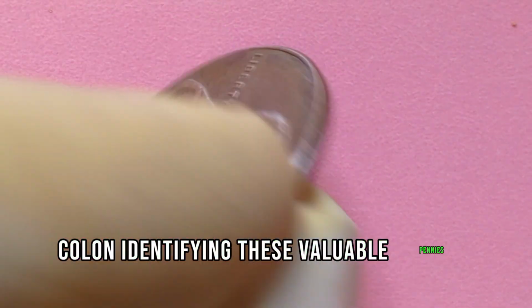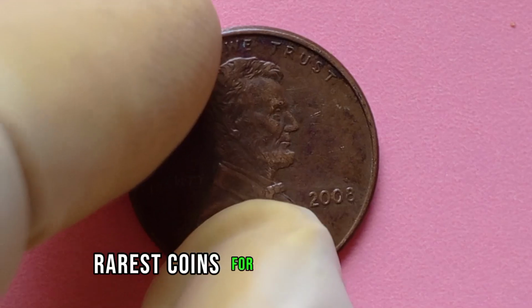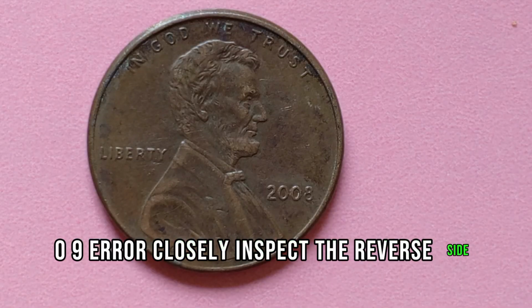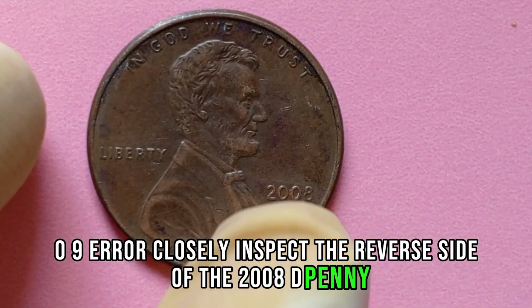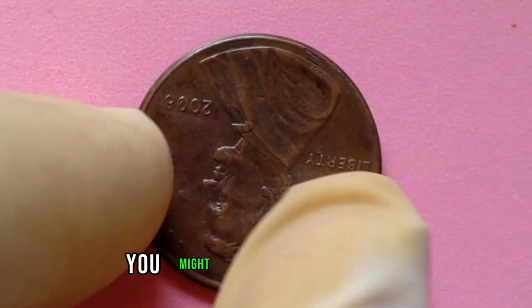Identifying these valuable pennies requires a keen eye. Here's how you can spot them. For the reverse of 1909 error, closely inspect the reverse side of the 2008 penny. If you see a design that resembles the 1909 reverse, you might have a rare error.